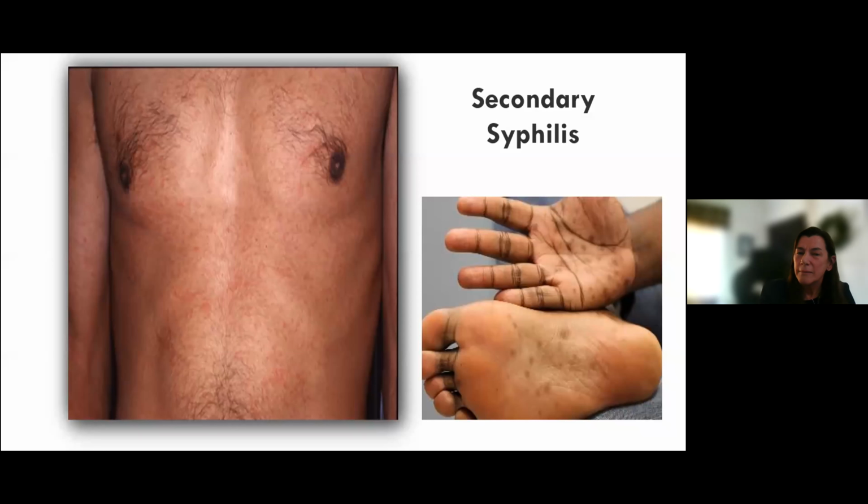Secondary syphilis, again, probably less likely here. In my experience with secondary syphilis, I would just add that a lot of people can look right at secondary syphilis and not recognize it because it does really sort of hide. A lot of people think that these are scars on the feet or scars on the hand. And the rash can be so subtle that it's not recognized, or it's thought to be a drug eruption.